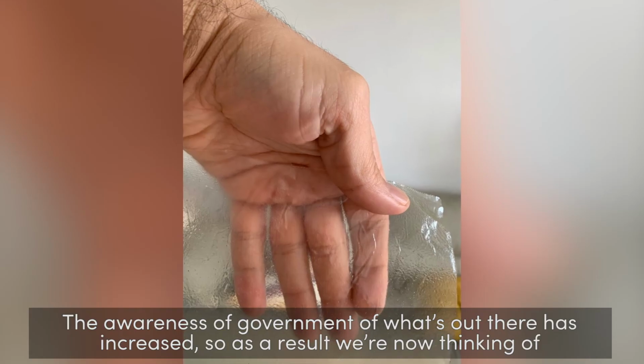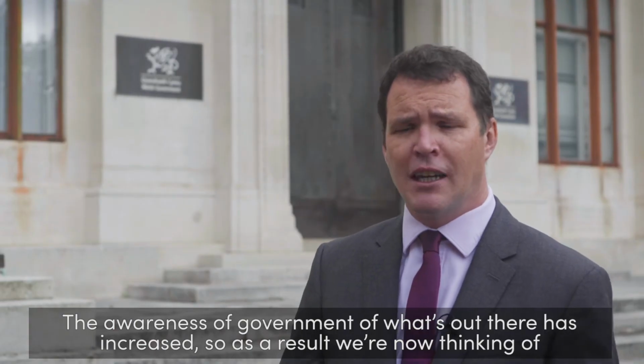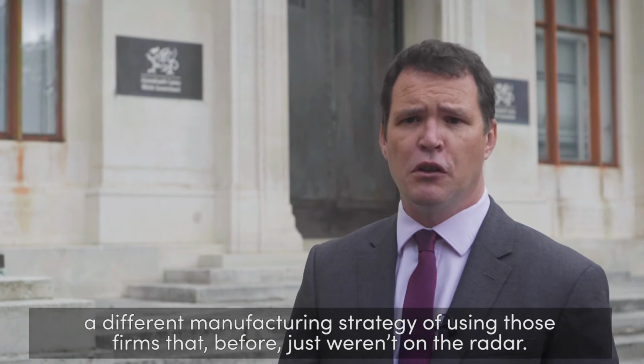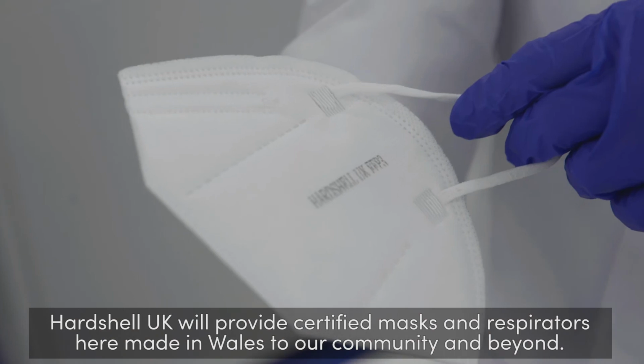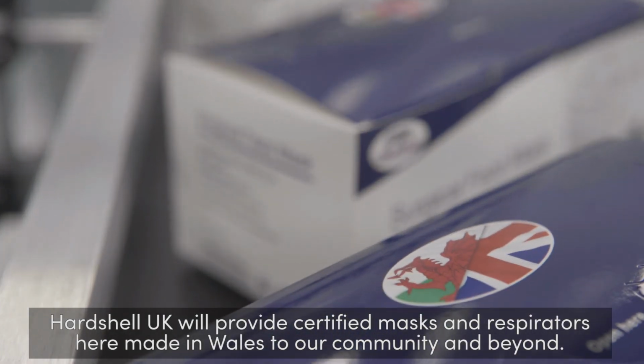The awareness of government of what's out there has increased, so as a result we're now thinking of a different manufacturing strategy of using those firms that before just weren't on the radar. Hardshell UK will provide certified masks and respirators here, made in Wales, to our community and beyond.